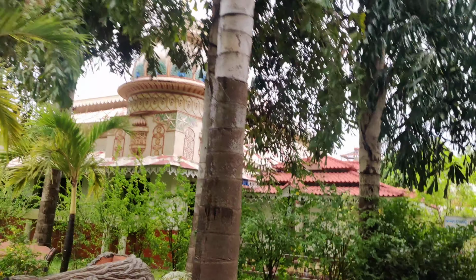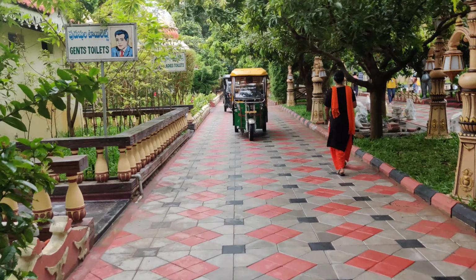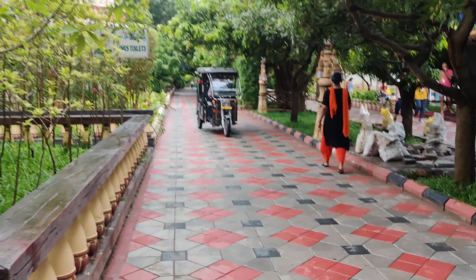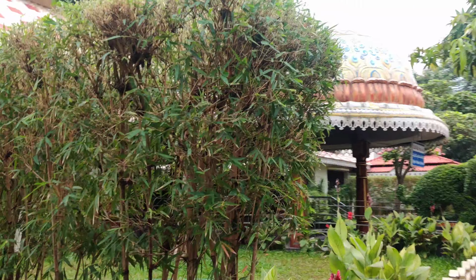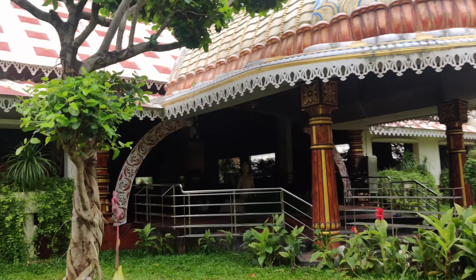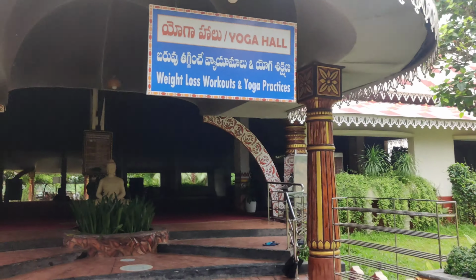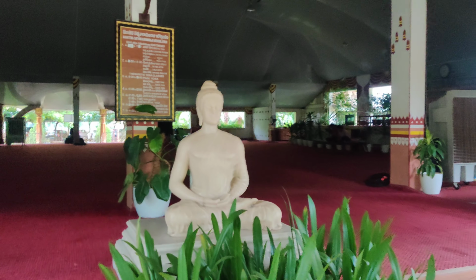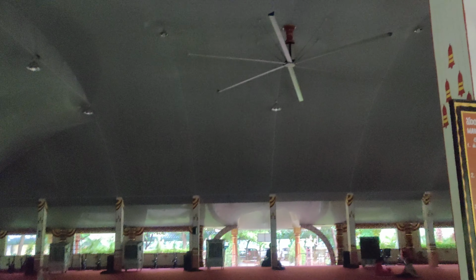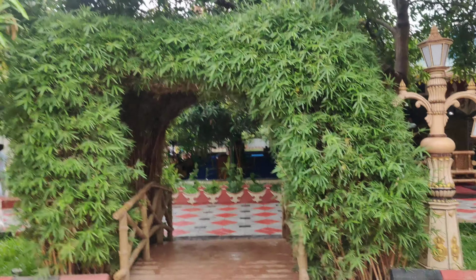And here we go with the yoga hall on the left, and we have the electric vehicles for those who are not able to walk. They are very useful for them. Let me see, is anyone here? If none of them is there, we can go inside and explore. See how beautiful the entrance is. Yoga hall. See how big it is. And at the entrance there is a Buddha statue. There are people there, so I don't want to enter inside. Here's the entrance.